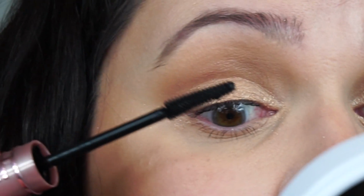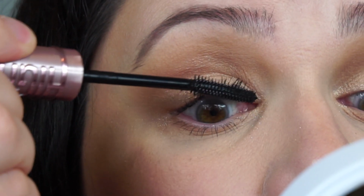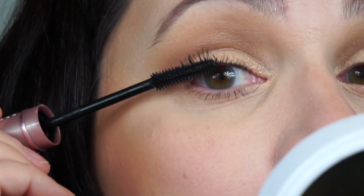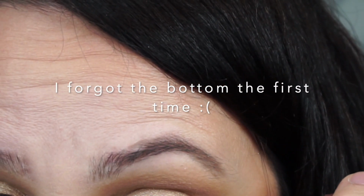So I'll go ahead and do another layer. Make sure my focus. I don't know, I feel like I don't really apply 2 layers ever because they always get clumpy, but let's see. Let me do the bottom first just to give this side a little bit longer to dry.